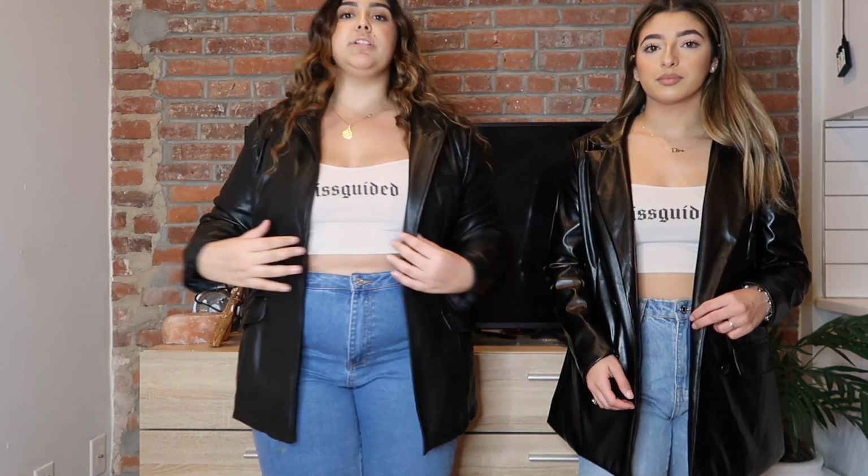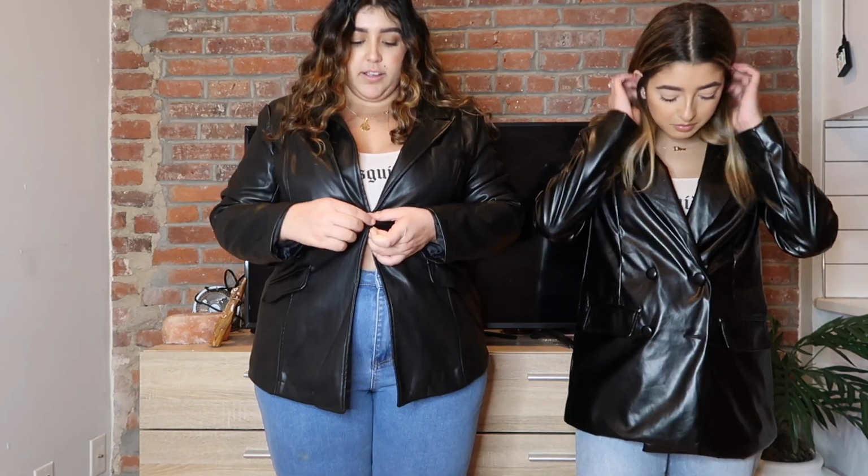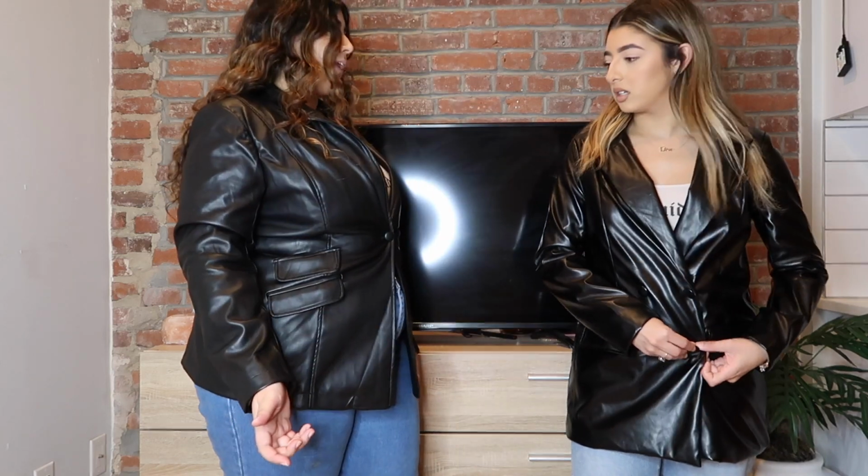Yes. And then you went to the plus size one for the jacket, right? Yes. Okay, yeah. So I got this in the plus size section, and it is a size 16. But look, when I button it, I just feel like I could have even sized up a little bit because it's a little bit snug, you know? See how it pulls a little bit when I button it? Okay, yeah, I see what you mean. Yeah, I wish it just wasn't like that.